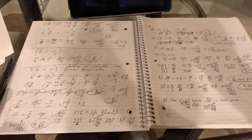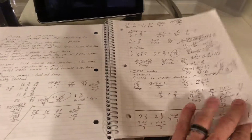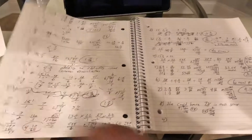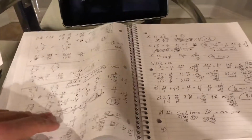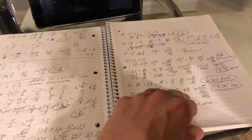So let me show you what I got going on here. I spent most of the evening relearning how to do fractions and converting fractions to decimals and all of these things. So it was a challenge. It was like starting from scratch again.